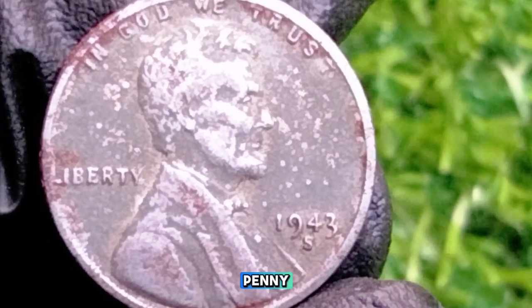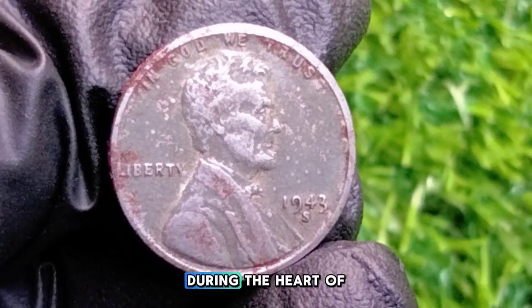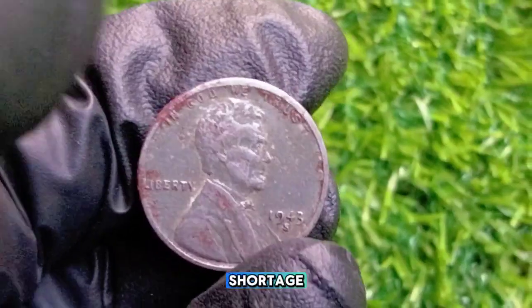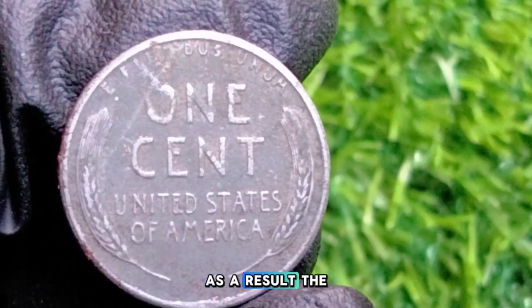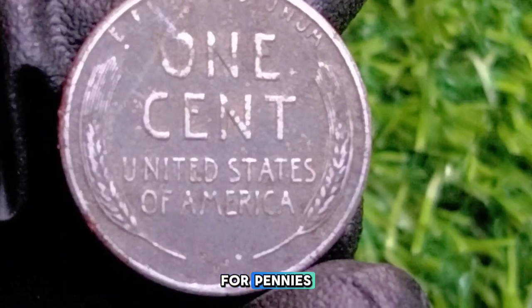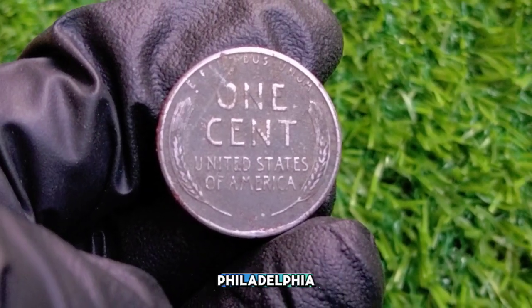1943 Lincoln Steel penny. To understand the 1943 steel penny, we first need to go back to 1943, during the heart of World War II. The U.S. Mint was facing a major copper shortage because all available copper was being diverted for the war effort, used in ammunition, wiring, and other essential wartime materials. As a result, the U.S. Mint made a decision to temporarily switch from copper to steel for pennies. The 1943 pennies were struck from zinc-coated steel at 3 different mints: Philadelphia, Denver, and San Francisco.